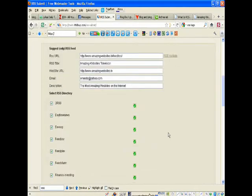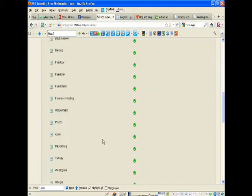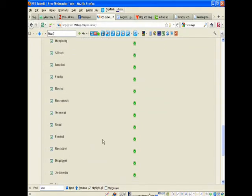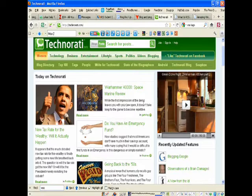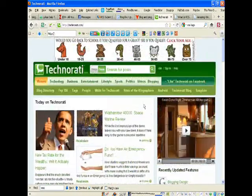And I will not submit it because I have just recently submitted it to show you. But right now my RSS feed has gone to all these different websites on the internet. These websites have actually been advised that a new RSS feed is there. And as you can see, there are a lot of very important websites like RSS Mix, Google, Weblogalot, and Technorati. If you do not know about Technorati, it is one of the biggest websites that talks about posts. So this is a very, very important site on the internet.